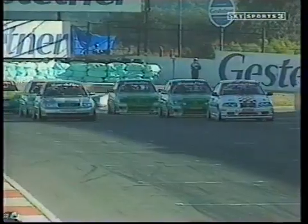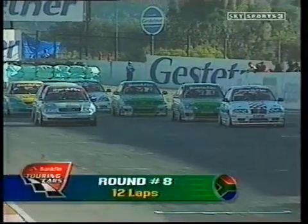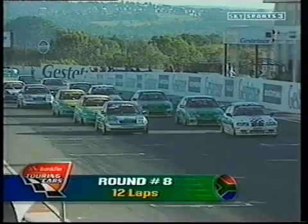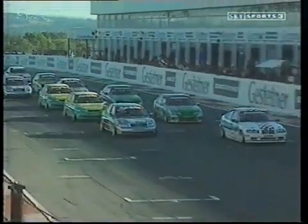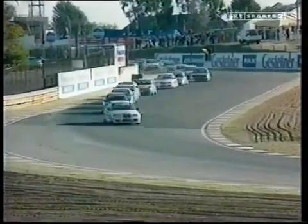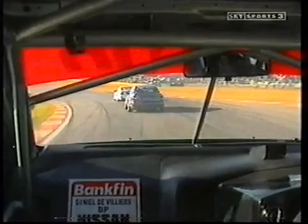As the field starts to form up, they are going to get into position. Sean van der Linde leads them very, very slowly. They wait for the lights to turn red, and we are in business. Sean van der Linde leads the field off the line. Anthony Taylor pulls into 2nd position. Janelle de Villiers into 3rd as they go through the Telkom sweep for the first time.